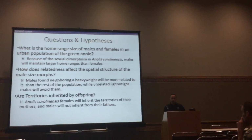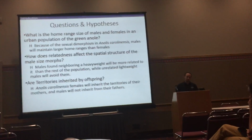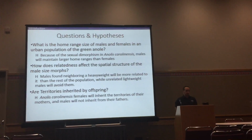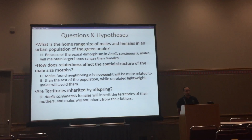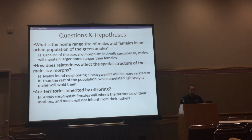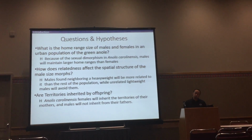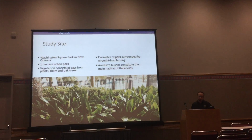The last thing I wanted to look at is if there was a possibility of territorial inheritance by offspring. And once again, because of the assumption that there is high territoriality in Anolis carolinensis, I assumed that there may be inheritance by female offspring, but there would not be inheritance towards male offspring.